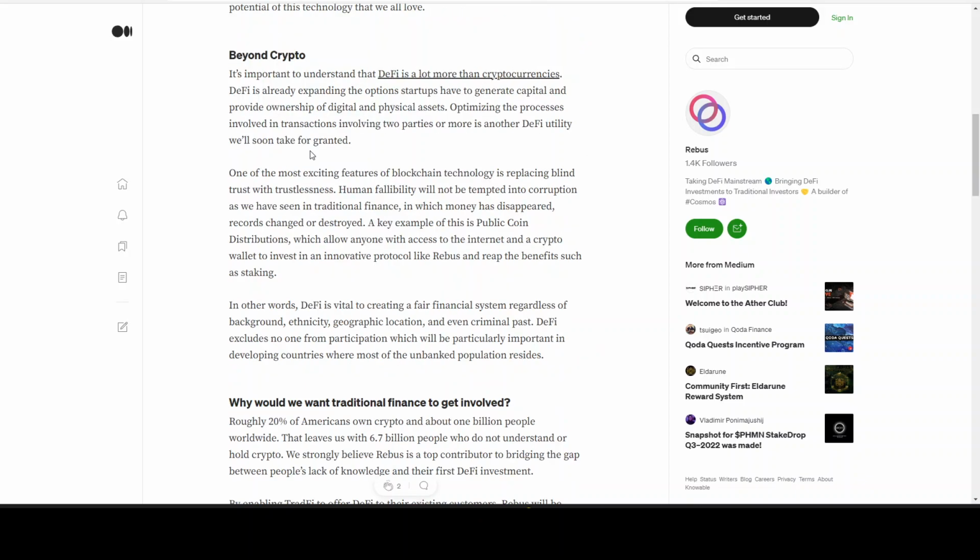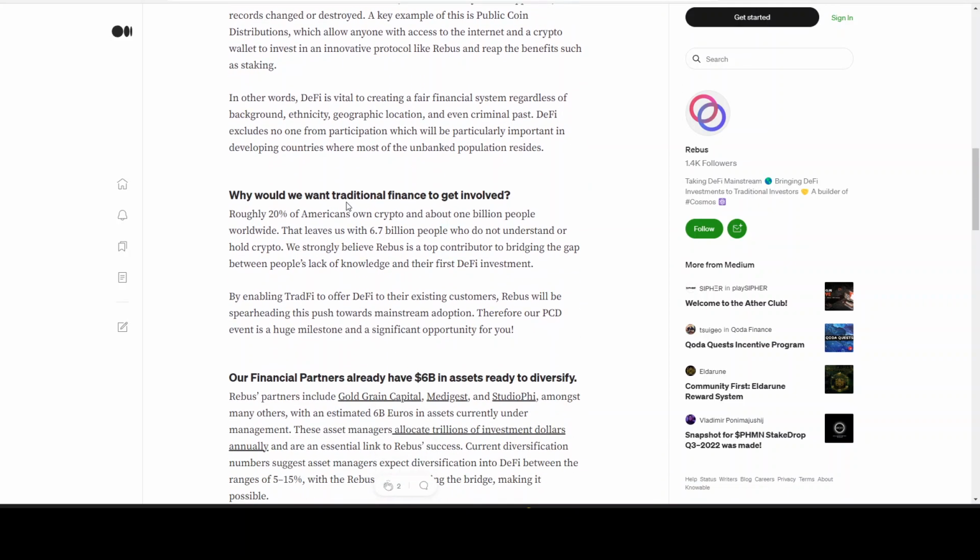So they're explaining right here, this is beyond crypto. They're trying to bring traditional finance, get them involved. As you can see, 20% of Americans own crypto and about 1 billion people worldwide. That leaves us with 6.7 billion people who do not understand or hold crypto. And Rebus strongly believes it's a top contributor to bridging the gap between people's lack of knowledge and their first DeFi investment by enabling traditional finance to offer DeFi to their existing customers.